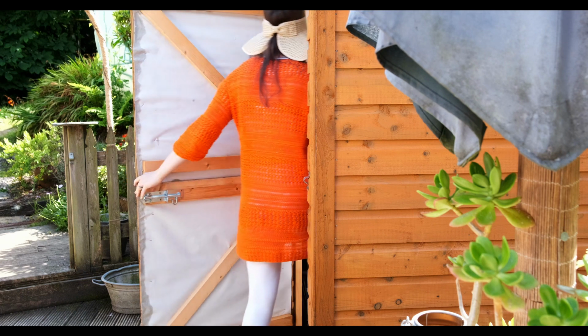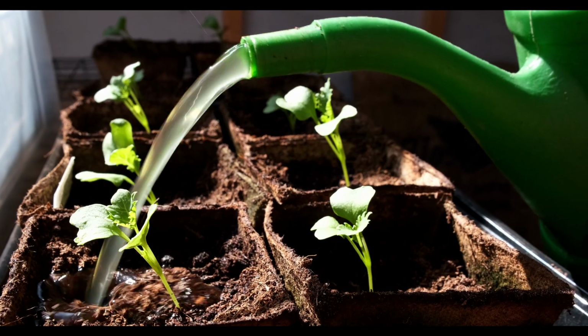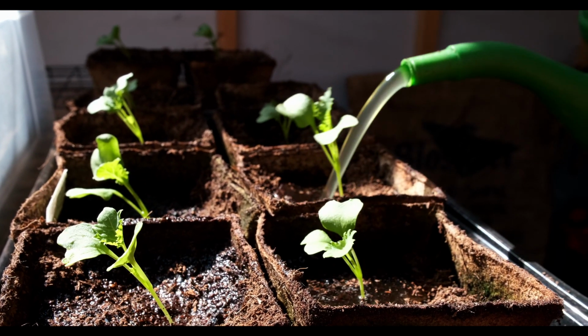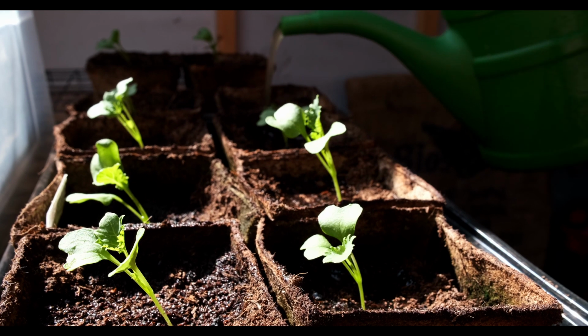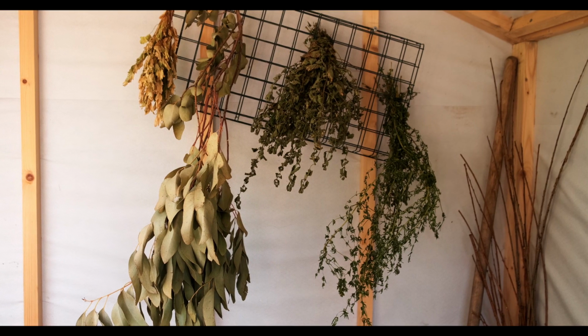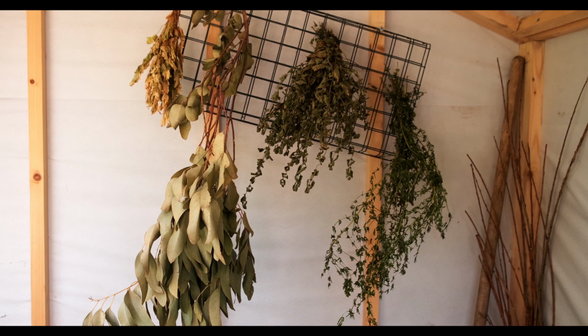So this is our very simple shed. It's a little potting shed, so it has a piece of perspex on one side, and I use it to grow all the seedlings before I put them into the polytunnel. So this little bit of kale. And I'll also use this place to dry some herbs.